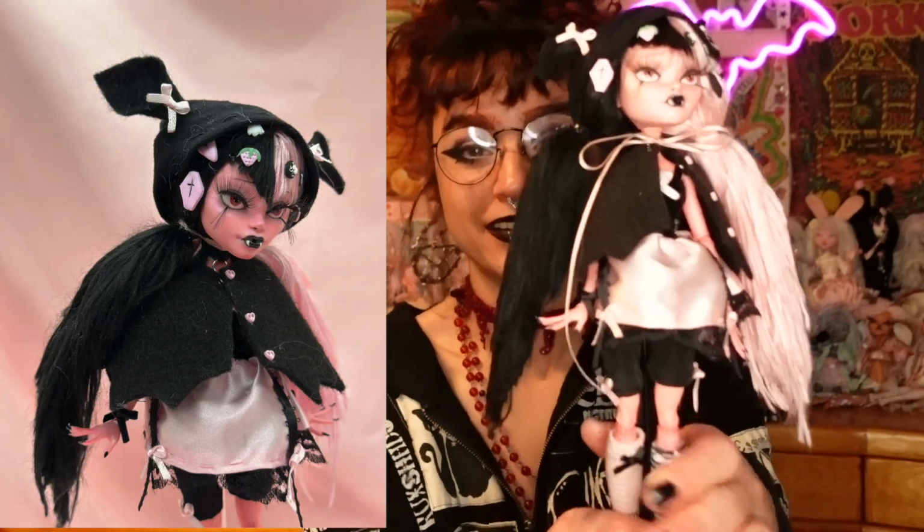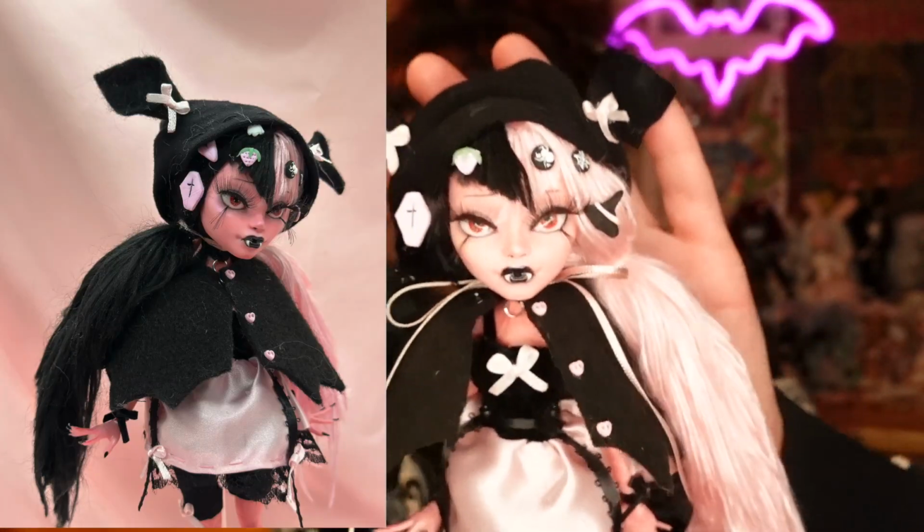So that's Roxanne. Next, let's do Tempest. I love Tempest. I think Tempest is Cage's favorite? She might be. Okay, so this is my cute little bat girl. I think she was the first one that I made when I got back into doll making. Was she? I don't know. Anyway, doesn't really matter. She's such a little cutie.